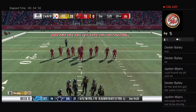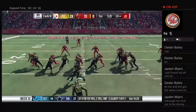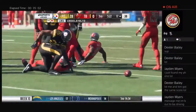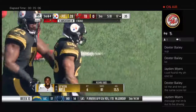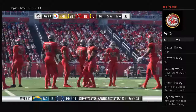So the incomplete pass brings up second down. Play clock winding down. This is Bell. And they get 6 here after the incompletion, and it'll leave them with a 3rd and 4. Third quarter and you've got the lead. You're not ready to go into that 4-minute offense to close the game out, but a running game can really benefit your team right now.